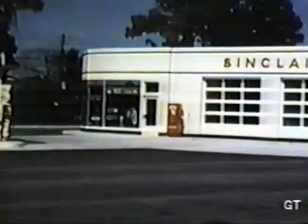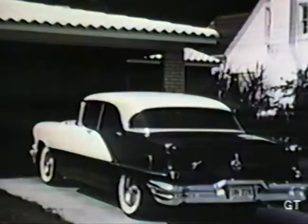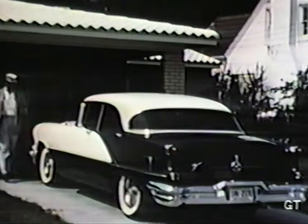Take the Adams family, for instance, who live just a couple of blocks from this station. There's Mr. Adams, just about to leave for work. He does this every day, 5 days a week, and just about the same time.